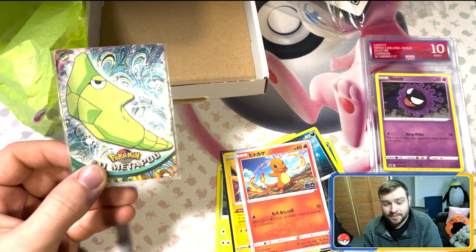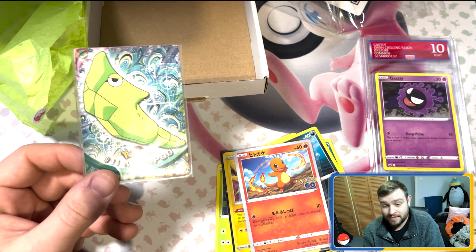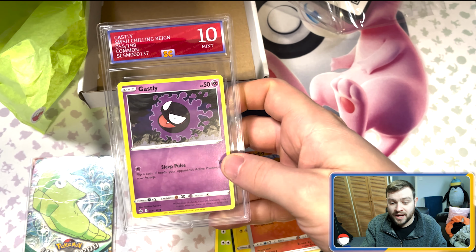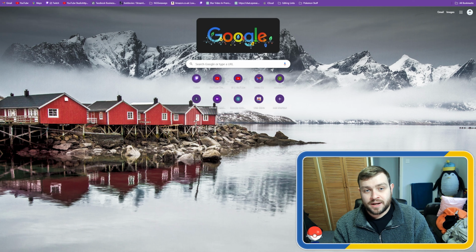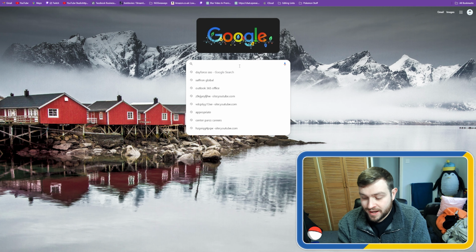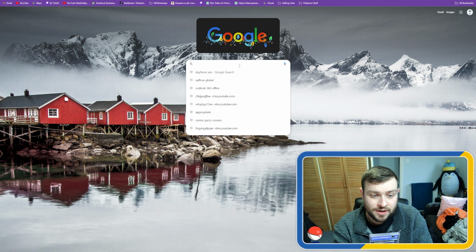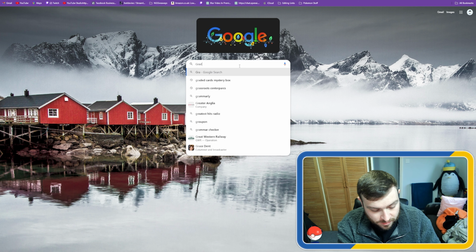This Metapod card, we're going to do some research on that. We're going to do some live research and show you it right now. We'll look up this Sword and Shield, Chilling Reign, Ghastly. So we'll start off searching for the graded Ghastly. As you see, it's a 10 mint Ghastly from Sword and Shield, Chilling Reign.